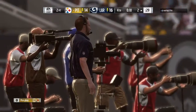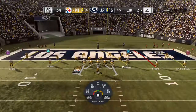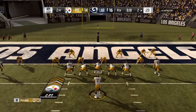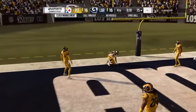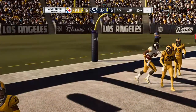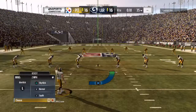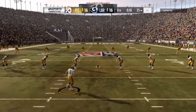Listen to this crowd now. Their guys need a stop on this 2-point conversion. He's back to throw, and it's caught. And with it, we are tied here in the 4th. Everything was riding on that 2-point conversion, and they got it. They got it. They now have the momentum.